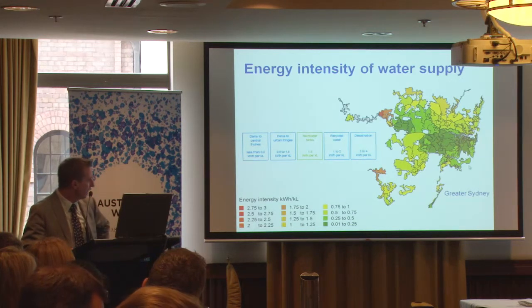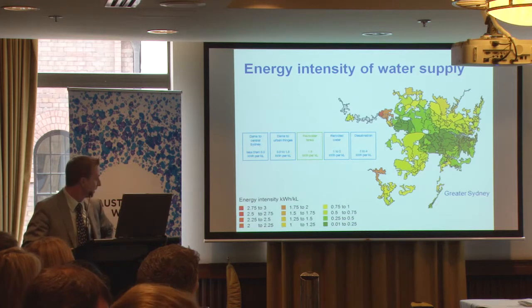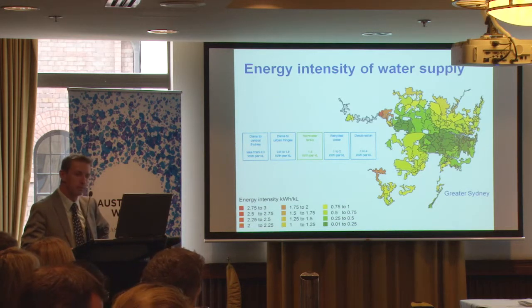This area over here contains our desalination plant. You can see in that blue box to the right that has a higher energy intensity than any of the other methods for bringing water to taps. It's mothballed at the moment, but when that's turned on, this whole area will be red.